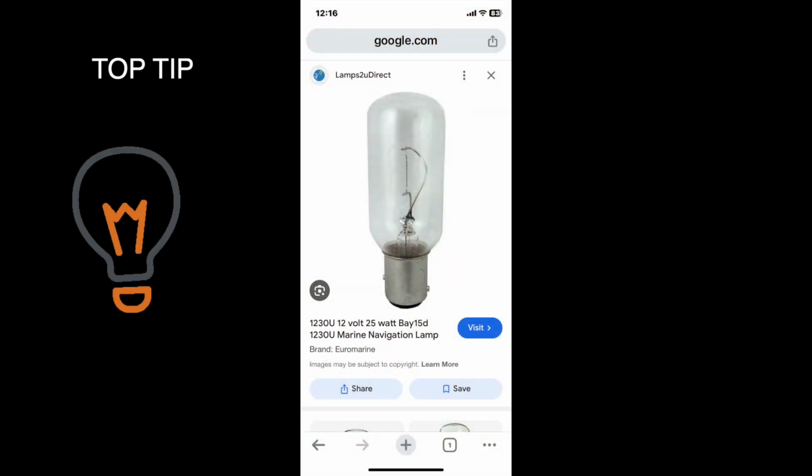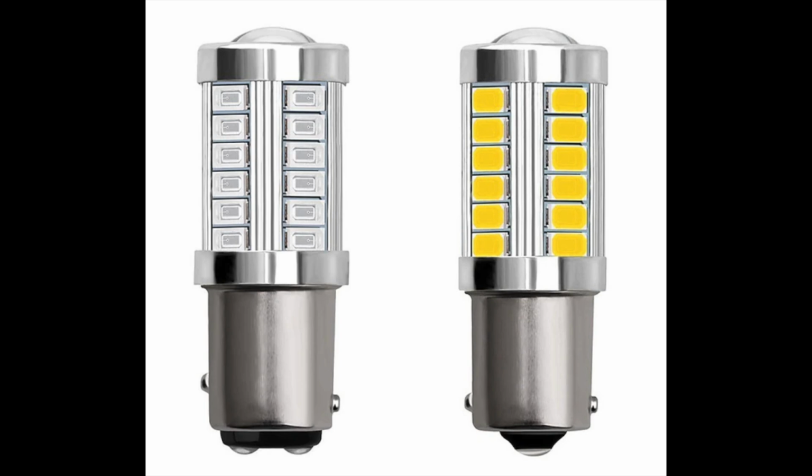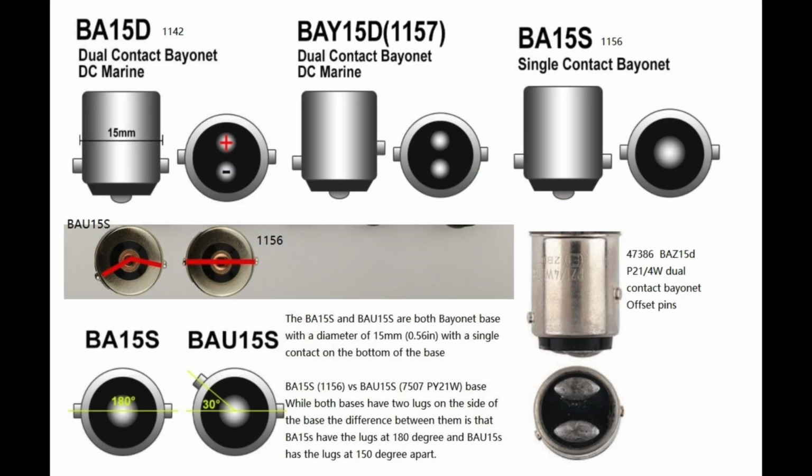Well, this is the type of bulb, and I thought I'd point this out to you. It's a tungsten filament bulb, and if you look at the pins, they're offset. Now, regardless of whether a bulb is tungsten filament or whether it's LED, you need to make sure that you're ordering the bulb of the right type. Now, our particular bulb is the bayonet type 15D 1157 Marine. On these bulbs, one of the contacts is positive and one is negative. The base of these bulbs is neither positive nor negative.